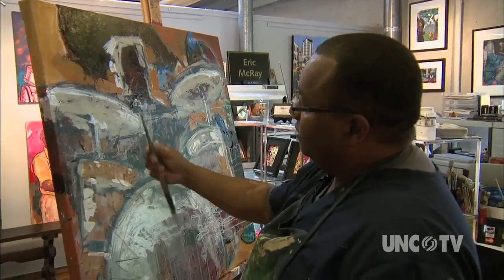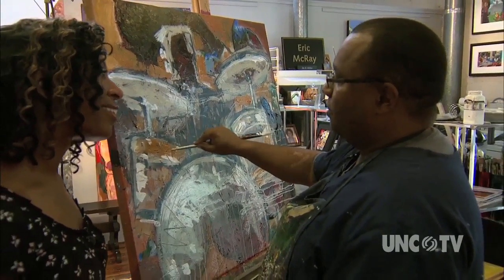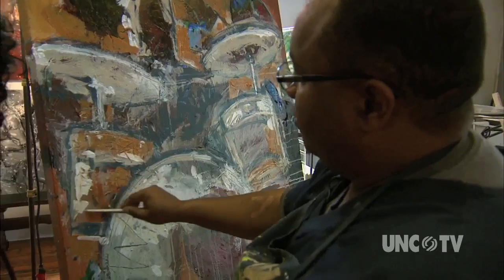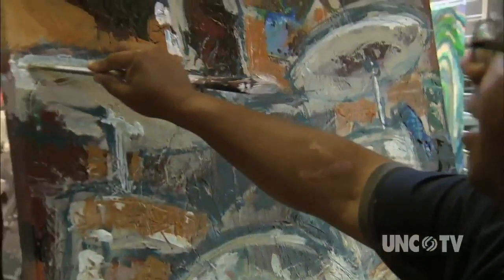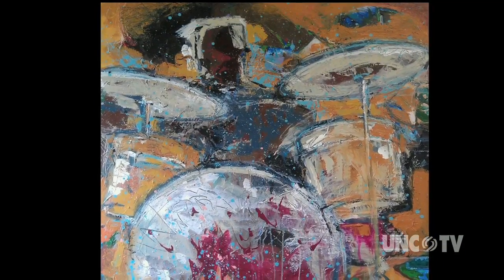Right now I'm using the end of the brush as a drawing instrument. So now, this is sgraffito, the Italian term. You're scratching back into the paint, and you're seeing the layers of things beneath the wet paint I applied. So now I'm adding that, what you call that sizzle. Now what I'm doing is adding these marks into the wet paint. So we get the sizzle. Yeah, that's the sizzle.